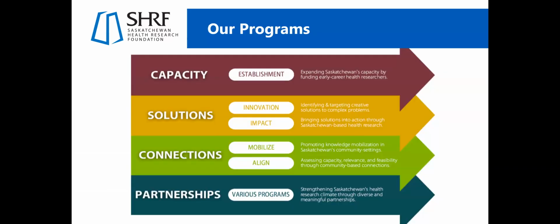And we carry out these 3 strategic goals through our programs. Our programs are designed to address the strategic goals in different ways by investing in both health research and in knowledge mobilization. So we have 4 umbrellas that we design our funding opportunities under. Excellence, relevance, and potential for impact are central to the criteria for all the umbrellas. But today we're here talking about the Connections program, which also focuses on knowledge mobilization and engagement, and then specifically the Mobilize grant.